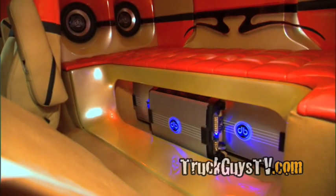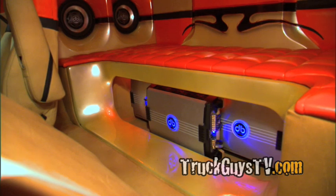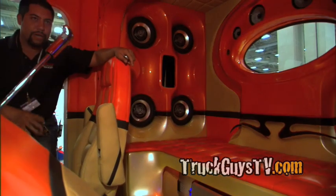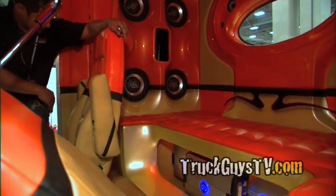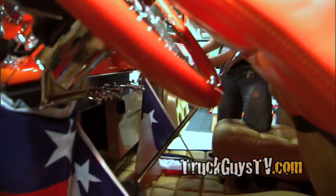This truck here is probably pushing between 6 to 6,500 watts, true power, DB Drive audio. There's a total of 18 speakers in here. I have screens in the back on the other side of the door. The actual color scheme of the truck is basically the same from the outside in. We followed the colors just to match the seats, the line of the flame. If you can see the color from here to the door, it all goes together. The flame coming in, the orange up on top, orange up here.